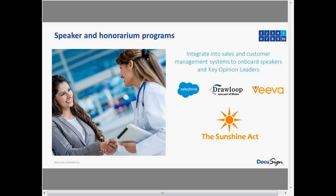Another area we see clients using our technology is around the speaker and honorarium process and managing those programs. And many of you may use Microsoft Dynamics or Salesforce or Veeva iRep to really be your sales force and customer management systems. But they have the complication of managing all the speaker information, integrating to your back-end marketing systems, your closed-loop marketing systems, your meeting management systems. There's a need for DocuSign to help bring that together, whether it's offline signing or allowing somebody to register for an event remotely. The ability to support all this information will help you improve your interaction with healthcare providers participating in the speaker programs, getting paid quicker, and ensure compliance with the Sunshine Act.